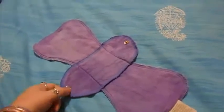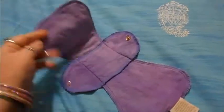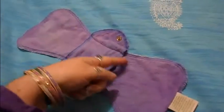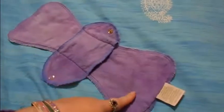This style of pad, this was their night pad, so inside it's only got one layer of cotton terry. The idea is that you put another booster in here. I didn't buy the booster that came with it because it was just a very little one that only covered this much. It didn't actually go into the ends of the pad, and that's where I would need the absorbency as well. If you look inside here, that's the colour that the pad used to be, darker purple.